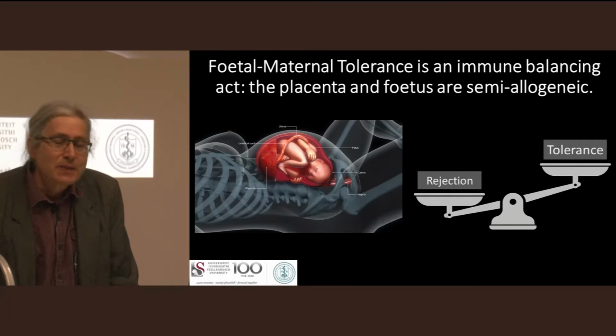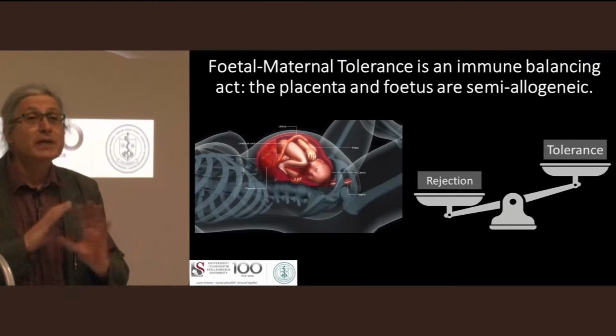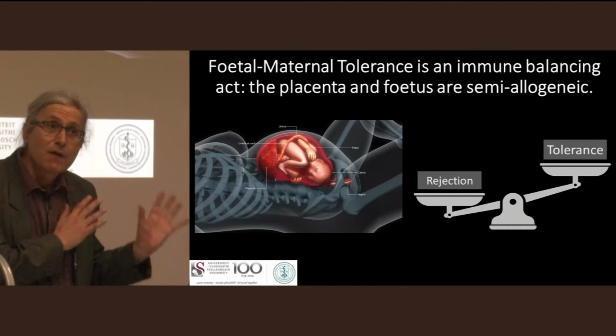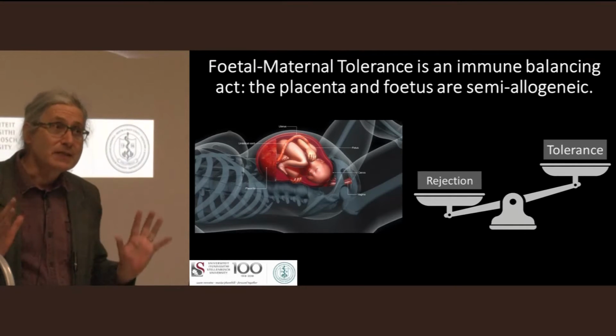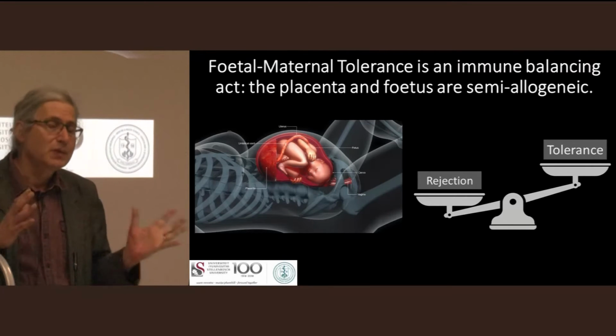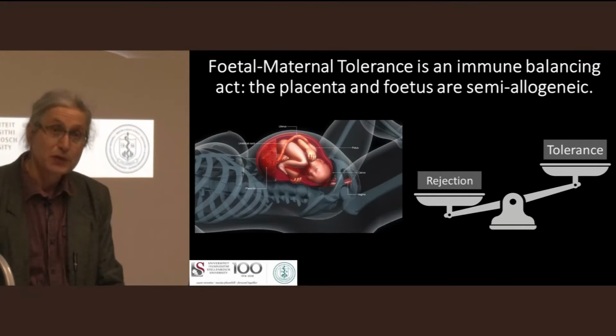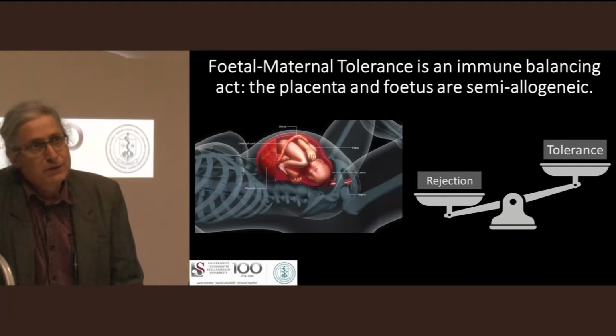And as an immunologist, there can be no more challenging concept than tolerance. What is tolerance and what induces tolerance? That is, the immune equilibrium between something that is foreign and something that is not foreign. And the fetus is that perfect organ, if you like, or the placenta is that perfect organ. And the fetus, of course, is the newborn. So it's really that balance between tolerance and rejection.